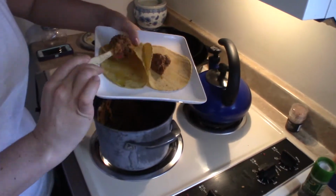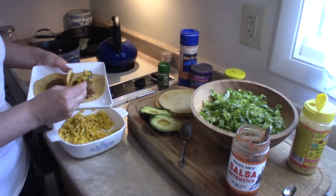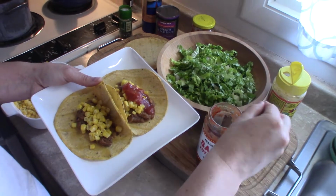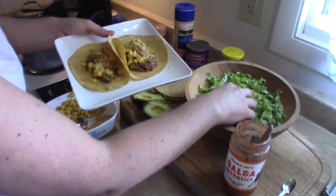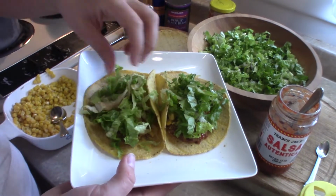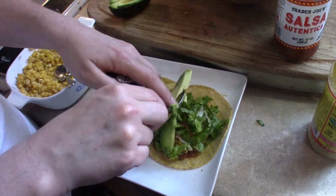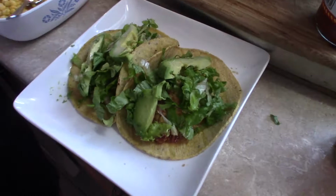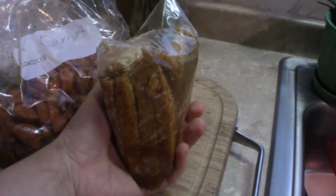And then just to assemble everything, we have our tortillas. I put some beans in there, and then some canned corn that we had brought. I like it cold, you can heat it up. Some salsa. This is delicious, by the way, the Trader Joe's salsa. Some nutritional yeast, lettuce, and then some avocado on top of that. Also, because we were at home, I added a little bit of taco sauce to the top of those, and it was so good.